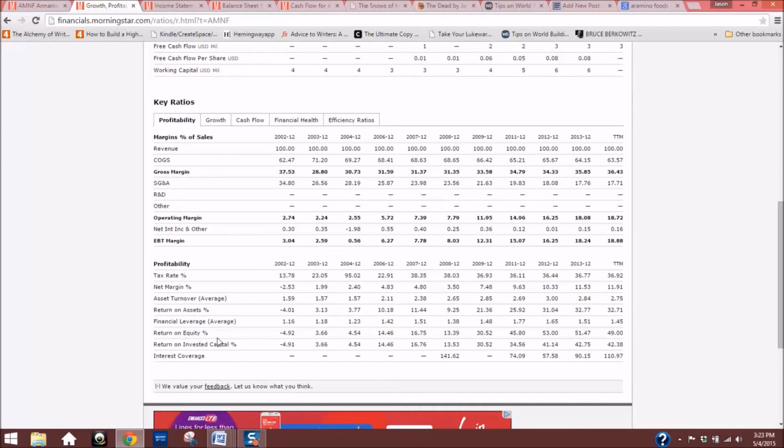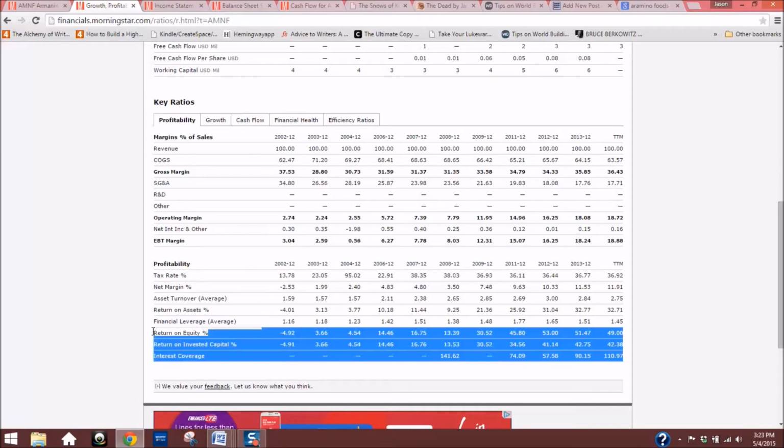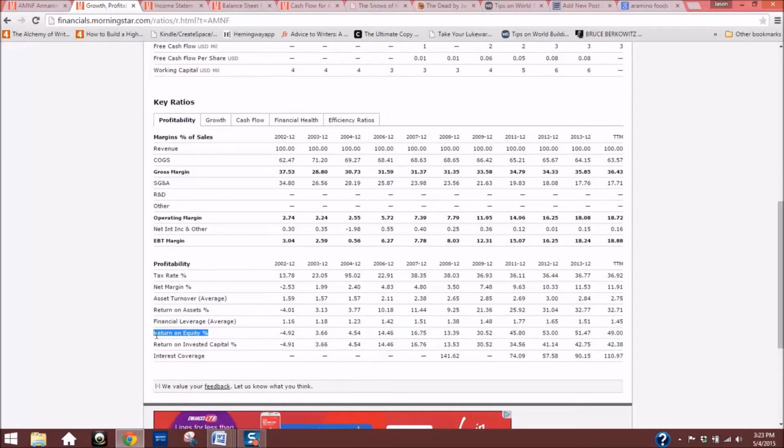Again, with ROE, the higher the better, generally. But remember, ROE can be inflated by a ton of debt. So be careful when you see a number that's higher than ROIC by a lot.